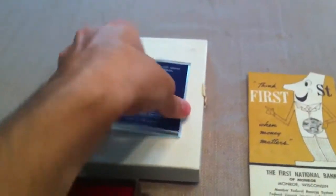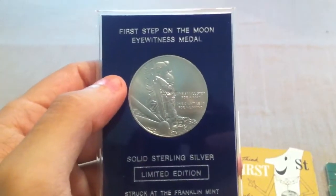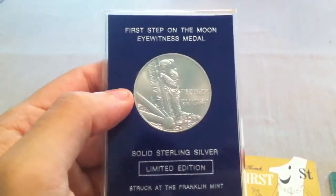I was actually inspired by another YouTuber to get one of these. This is minted in 1969, and it was struck by the Franklin Mint. This was actually meant to commemorate the first steps on the moon. This is solid sterling silver, so this is 925 silver, and this is slightly less than an ounce.